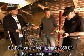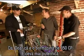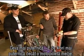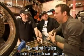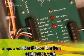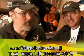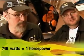Yeah, except this is a 350 horsepower drill. It's got a little bit more oomph. That's 4 times as much horsepower as the average street bike. Put this in terms that I can understand coming out of the car that I might drive today. So amps times volts equals watts. Watts can be changed into horsepower. 746 watts equals 1 horsepower.